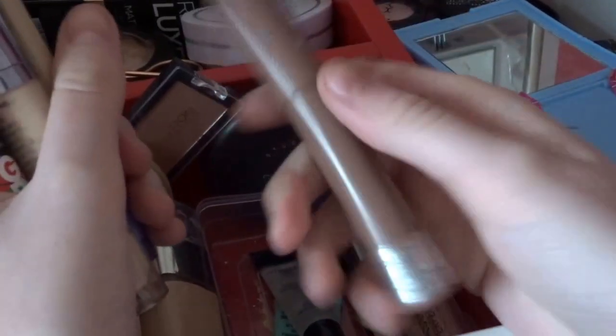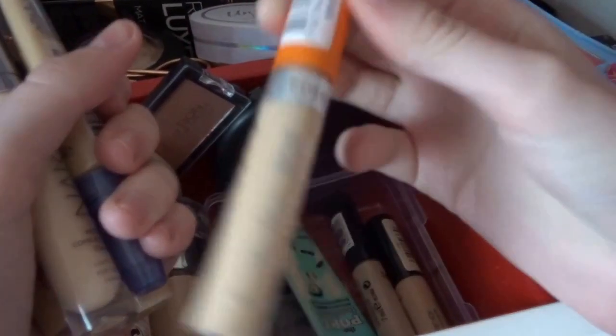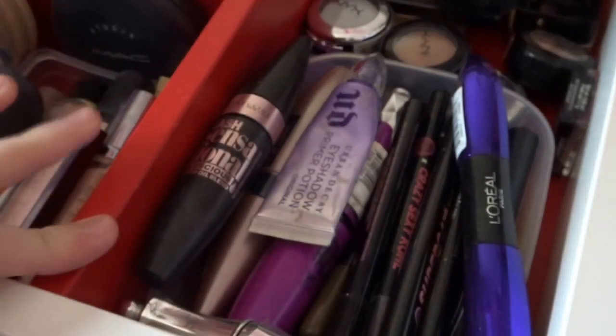a Revolution Blush in Now, a Collection Contour Stick, a mini Smashbox Photo Finish Primer, a new Professional from Benefit, 17 Staytime Concealer, Wake Me Up Concealer in Ivory, which used to be my everyday concealer. Of course, a Collection Lasting Perfection in 1 Fair. Moving to the side of that slightly, this is my eye drawer.